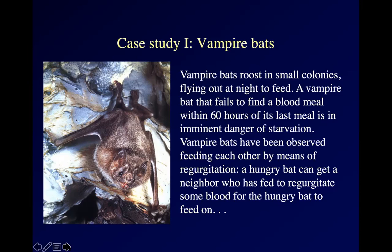Here's the thing, blood is very energy rich, and bats need huge amounts of energy. Flying is a very energetically expensive way to get around. Vampire bats can't go indefinitely without feeding. A vampire bat that fails to find a meal within 60 hours of its last meal is in imminent danger of starving to death.